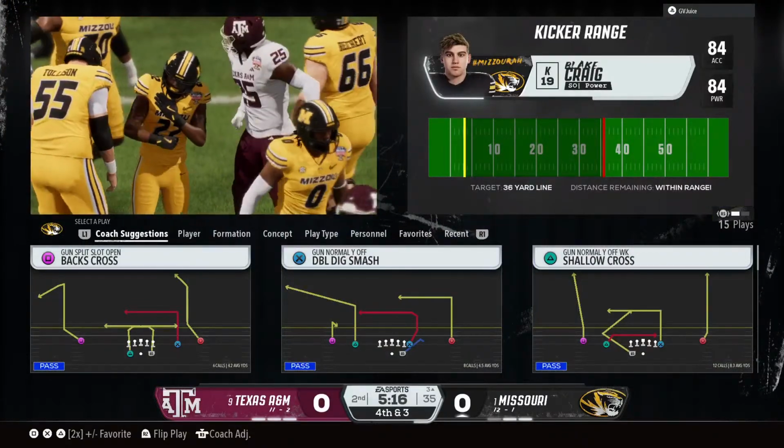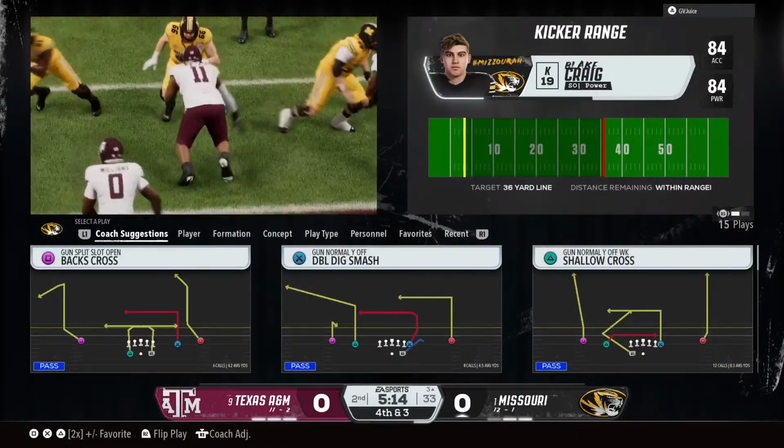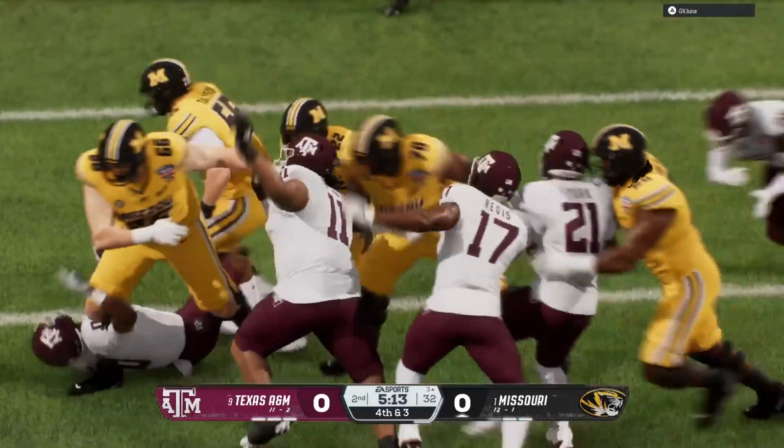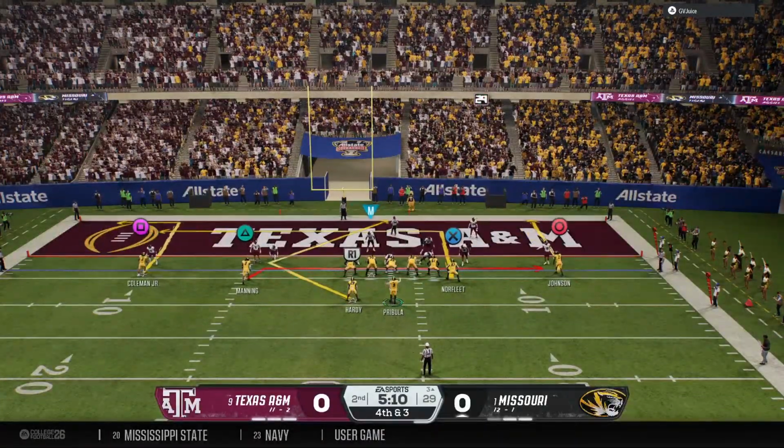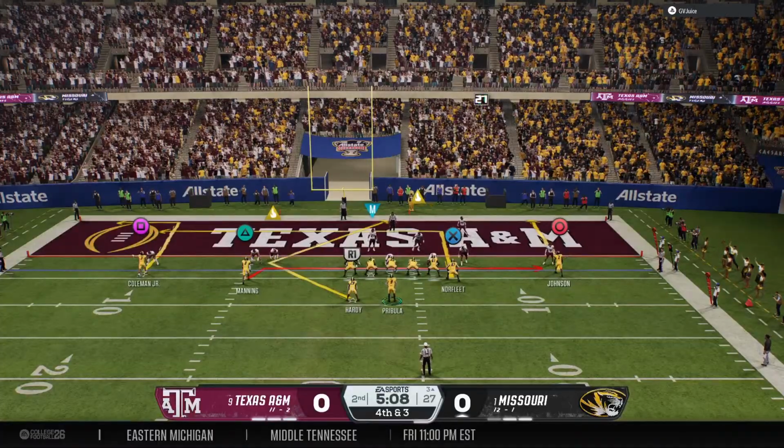Man, that is just incredibly impressive by this defense. And they're looking down there. They're incredibly hyped up, and they should be. That's a great goal line stand, third down, and you're able to come up with a tackle for a loss.